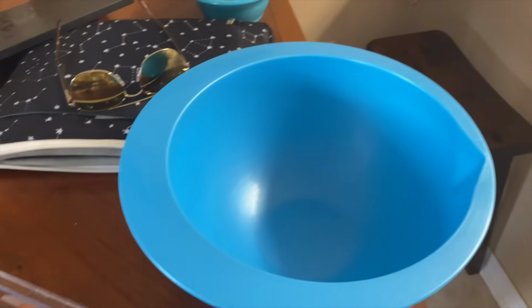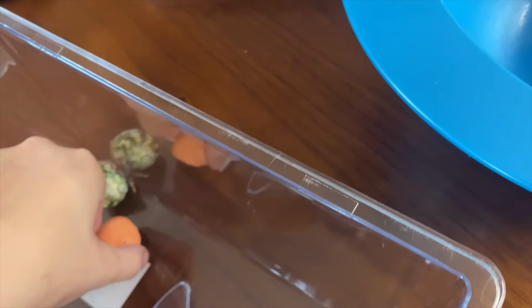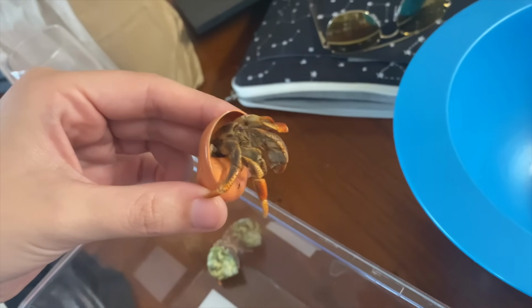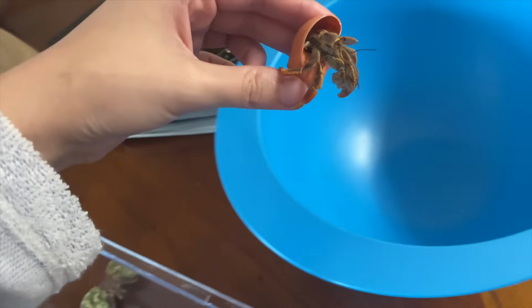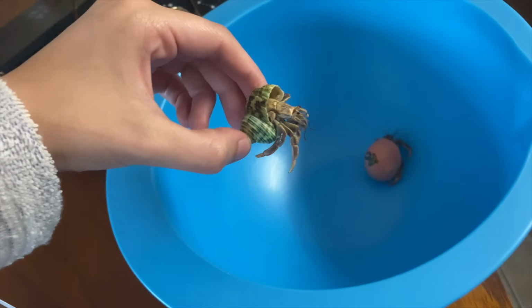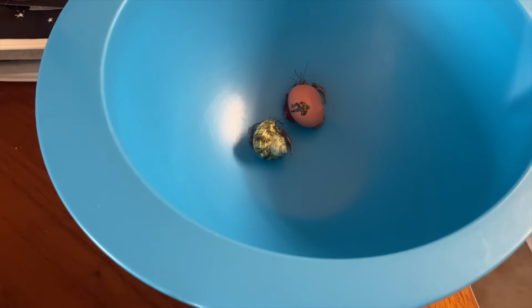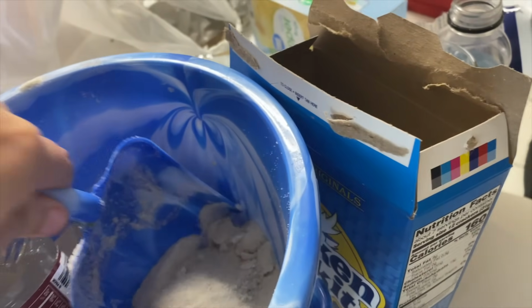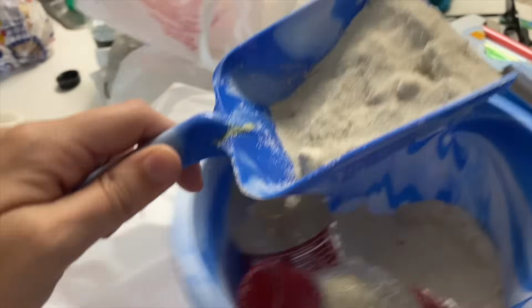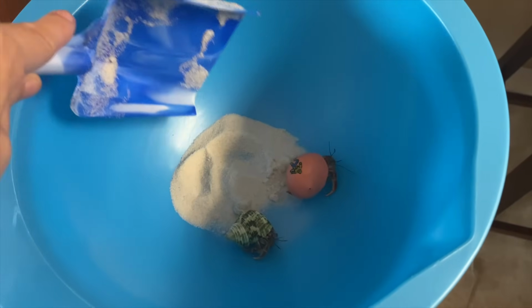So I'm gonna put them in this big bowl while I make this little enclosure. So here's the first one. Here's what he looks like, or she, I don't know. And then here is the other one. And they can't really do anything in this bowl, so maybe I'll give them some sand. There you go. Here's some sand.